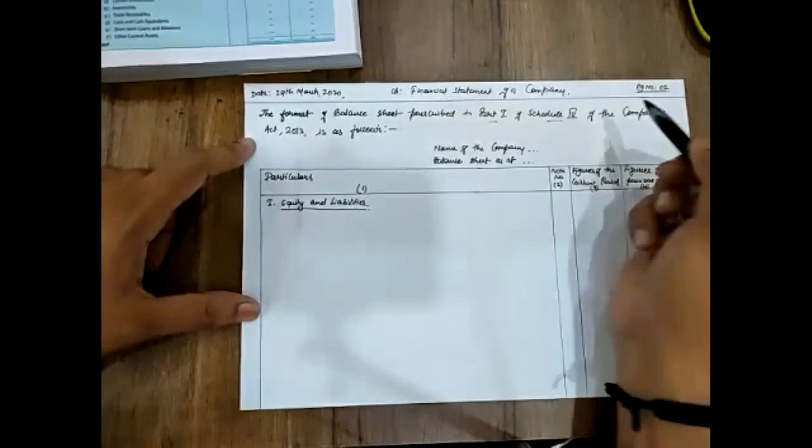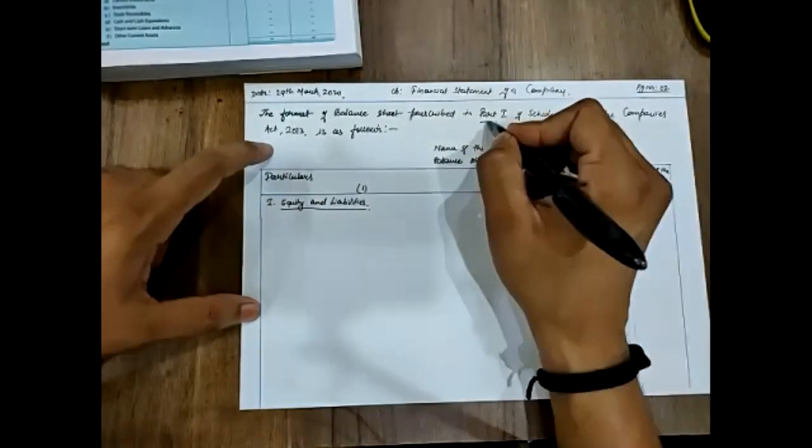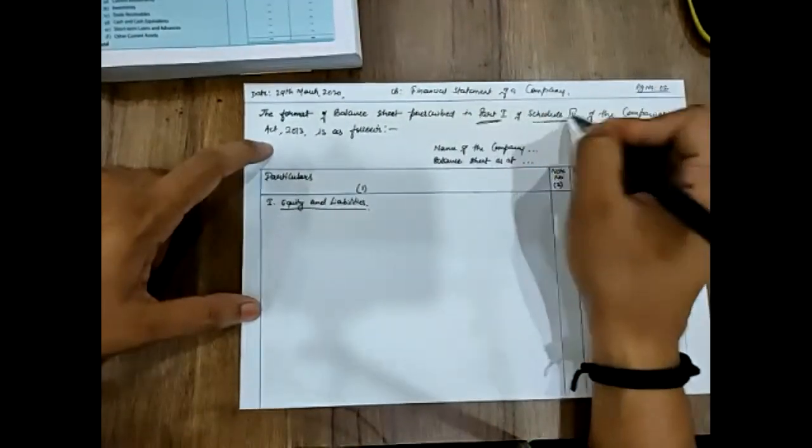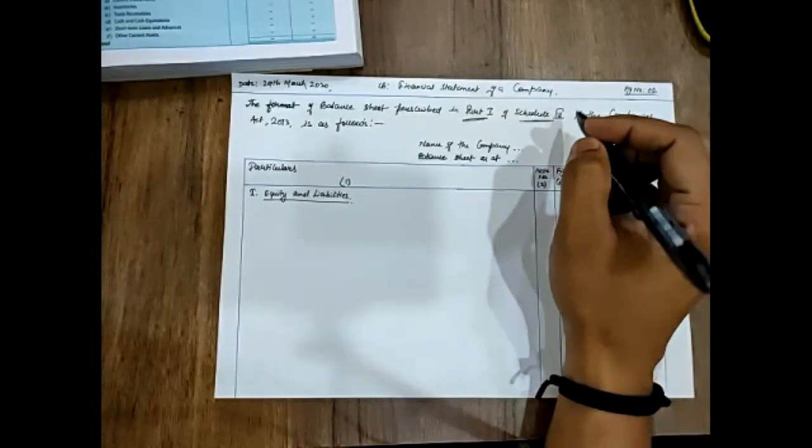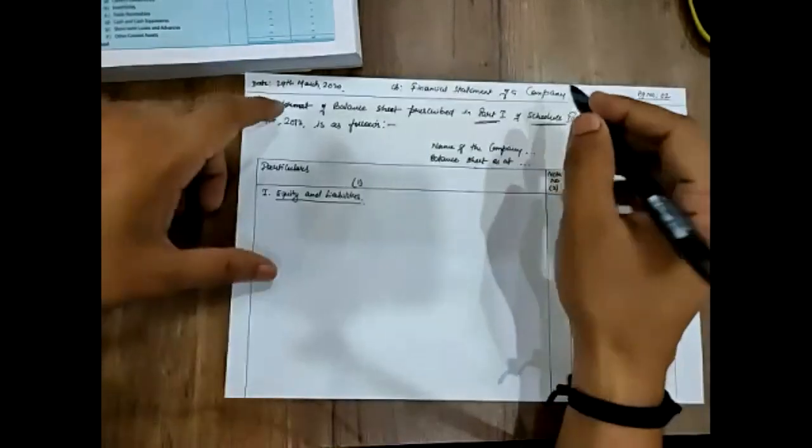Because right now the syllabus or the pattern of the question paper has changed. So we will have a 20 marks objective question in your paper, and those 20 marks will be asked from basic points as well as from deep analysis. So you should know each and everything. You should remember the small parts which should be covered in the theory as well as the practicals. So always remember, the balance sheet comes under Part 1 of Schedule 3 of the Companies Act 2013.